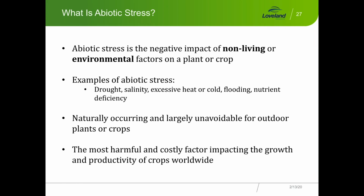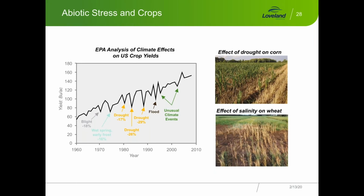There's a lot of money lost every year to abiotic stress conditions, and we'll see some of that information as we go along. Let's take a quick look back over the last 50 years at some of the conditions that have caused yield losses to our growers in the US. We've got blight way back around 1970, but almost every major event over the last 40 years has been an abiotic stress condition: wet, early frost, drought, flooding, and some other unusual climatic events.